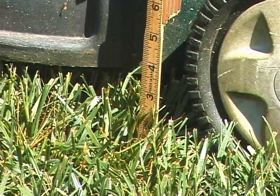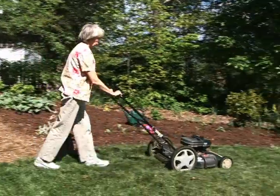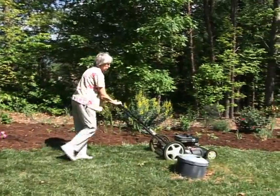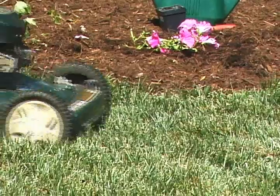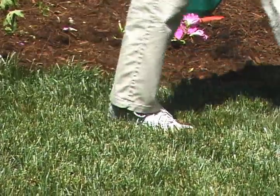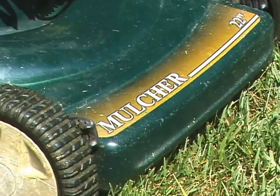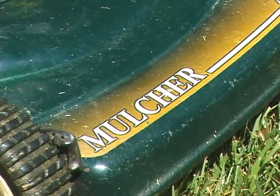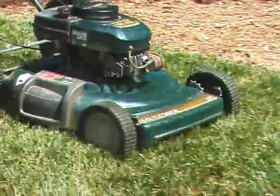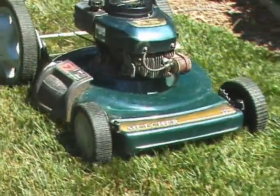Another important thing is keeping the grass mowed frequently enough so that you're not removing more than about 1/3 of the blade at one time. So in other words, don't let your grass grow more than about 4.5 to 5 inches tall before mowing it. Hopefully you are now using a mulching mower so that all of those grass clippings can be recycled right back into the soil. I'll just leave them there on the lawn.